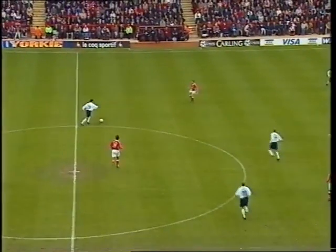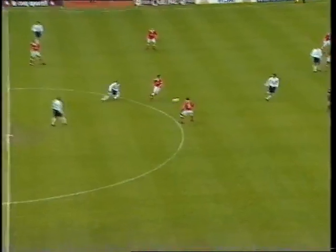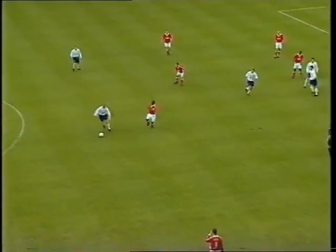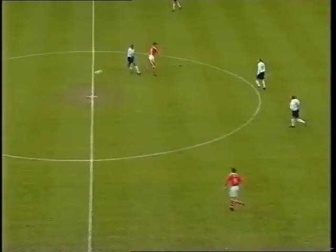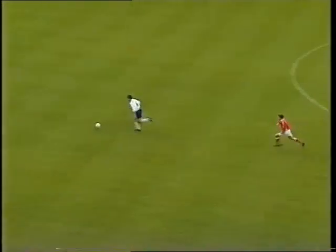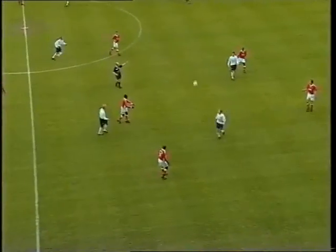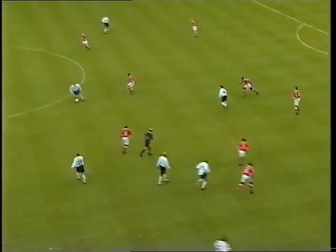Shown some nice touches in the first half, Alan Smith. Leeds might just need to get their passing game going. Here's Batty. That was well read by Keith Jones. Keith Jones does excellently for Charlton. His jump and then gave Haaland a shove.